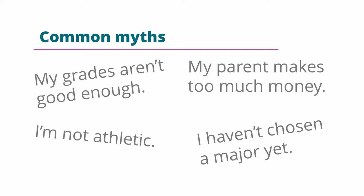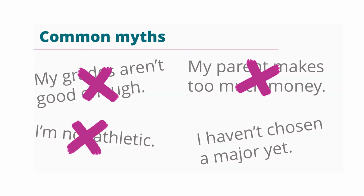Let's also talk about some of the common myths. My grades aren't good enough. There are some scholarships that aren't based on a student's grades. My parents make too much money. There are some scholarships that are not financial need-based. I'm not athletic. Actually, athletic scholarships are pretty rare, and so students oftentimes do not get athletic scholarships, so not being athletic wouldn't impact you. And also, having not chosen a major yet will not impact a student applying for scholarships, because there are some scholarships that aren't based on what a student is studying. So those are all things that should not stop you as you pursue scholarships.